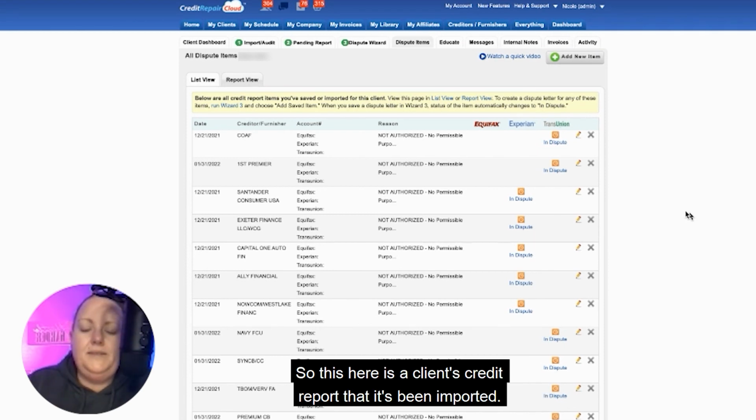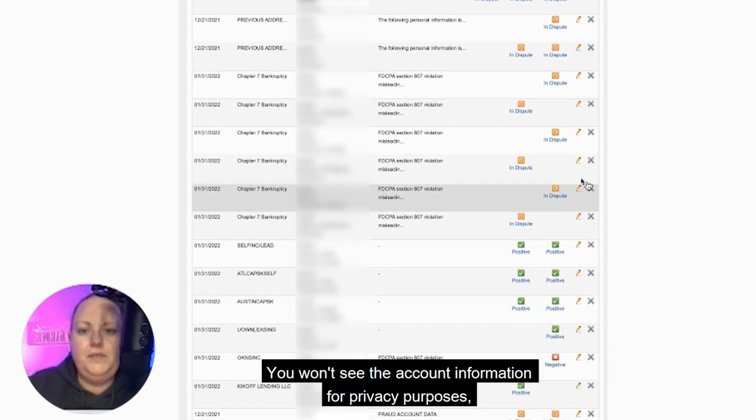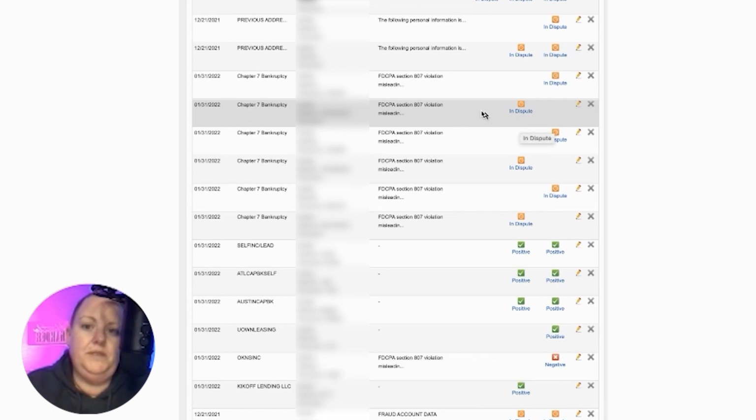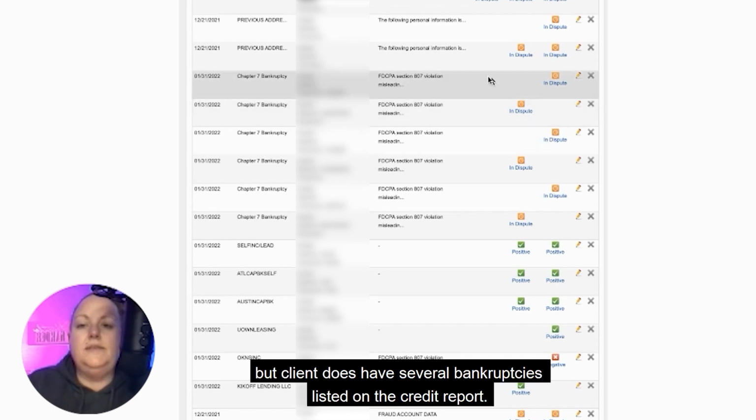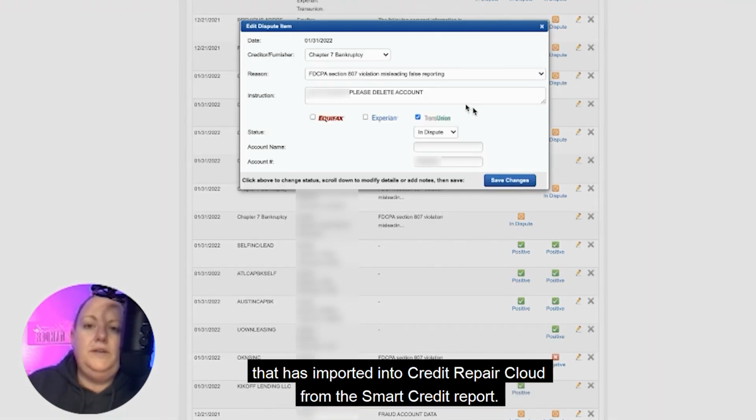So this here is a client's credit report that has been imported. You won't see the account information for privacy purposes, but the client does have several bankruptcies listed on the credit report. Now you'll see here the information that has imported into Credit Repair Cloud from the Smart Credit report.